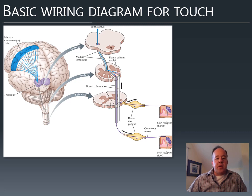So this is what I'll call a basic wiring diagram. So how do we get from point A to point B? How do we get from a sense organ, in this case the skin, up to the brain so it can be processed? So over on the far right, we have skin. We have receptors in the skin. I'll talk more about the senses soon, but for now, just know that information is conveyed from these sense organs through sensory neurons to the spinal cord.